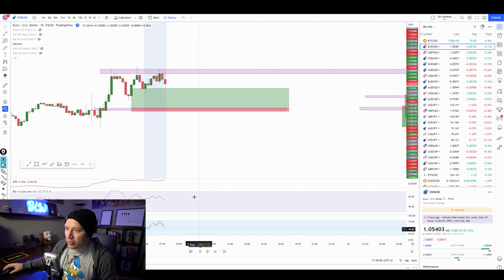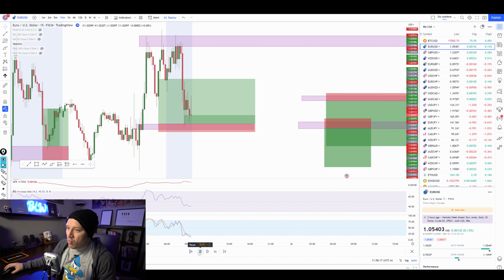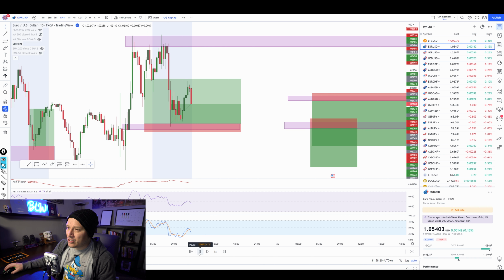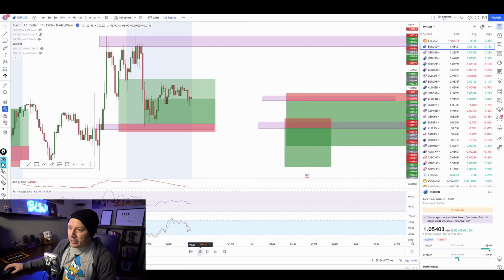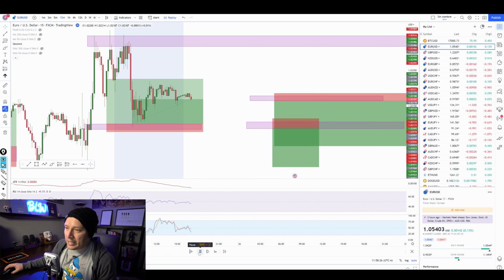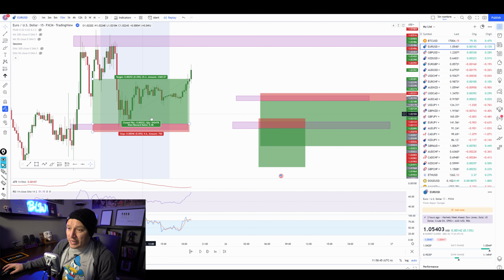I activated my order and then I wait for the price. If you notice, the price went down to the actual order area. Like this is a sniper entry, okay? Because it actually went into the actual buying order area right here and it activated. It was barely in the stop loss area, barely, like almost zero drawdown, okay? So this is what imbalance trading actually is.